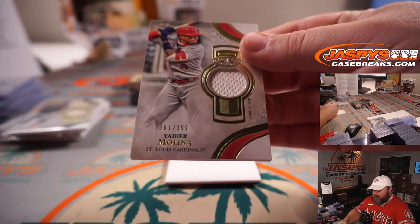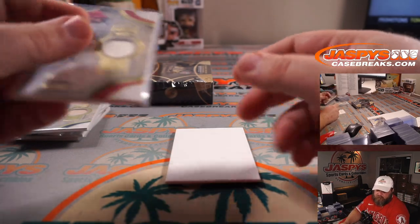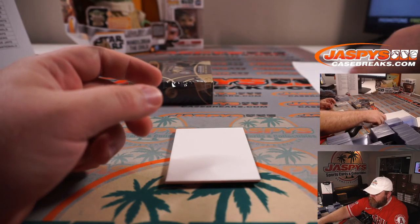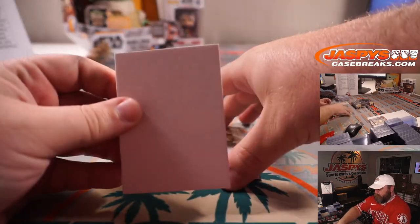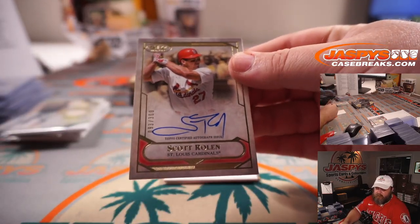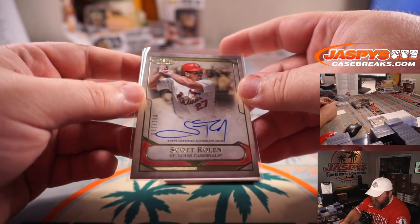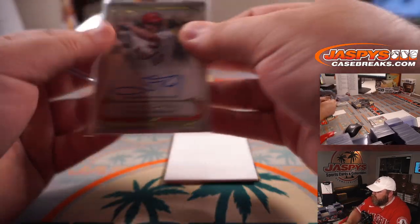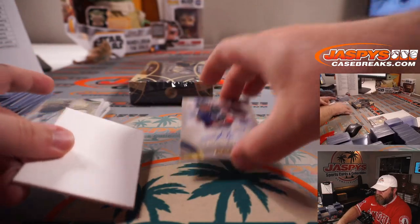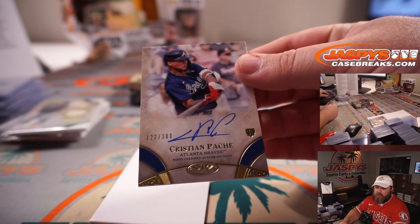Yadier Molina, 361 out of 399 for the Cardinals. That is random number block spot one, Mark Leibscher. Scott Rowland for the Cardinals, 93 out of 300, also for that same random number block. Spot three is PJ McNeely. And Christian Pache, rookie auto, 122 out of 300 for the Braves. Robert Forrest.